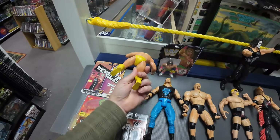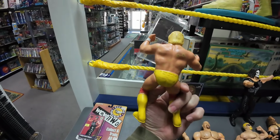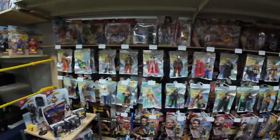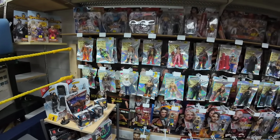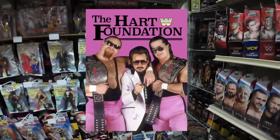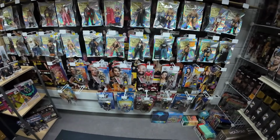Hogan right here. And this is 1984. Yeah. Isn't that awesome? He's got a lot of Lucys here, which is nice. Gary Hart, when he was the manager of the Hart Foundation, or you know, Bret Hart. One of those. He has a pink outfit on. Gotta find that.